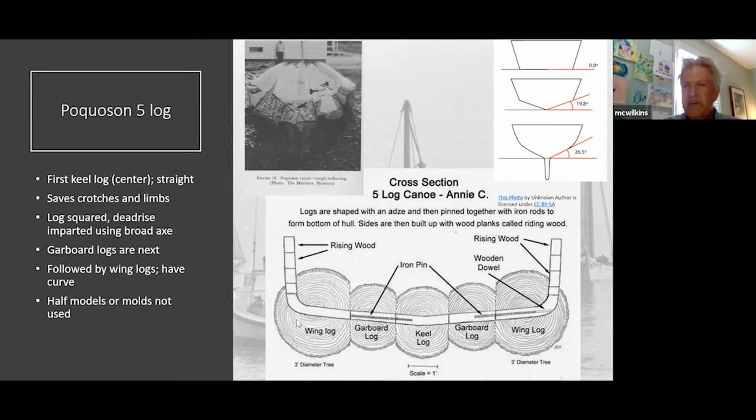All right, you can see up here is when we talk about dead rise boats, this one on top is flat bottom, and this angle 19.8 degrees, 26 degrees, 0.5. That's the amount of dead rise in the amount of a hull, okay? When we talk about dead rise boat, it's that sort of V bottom on the bottom there, all right?